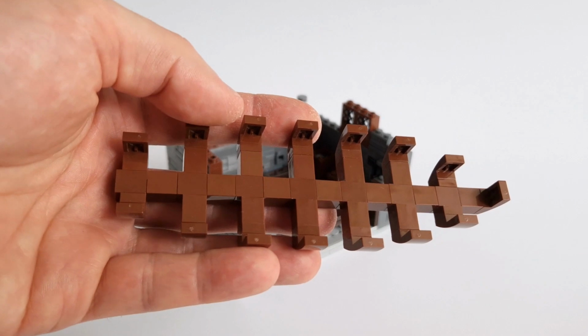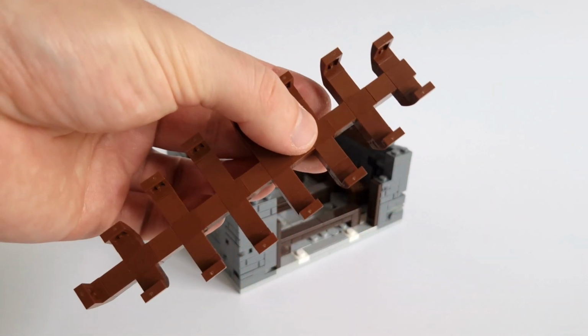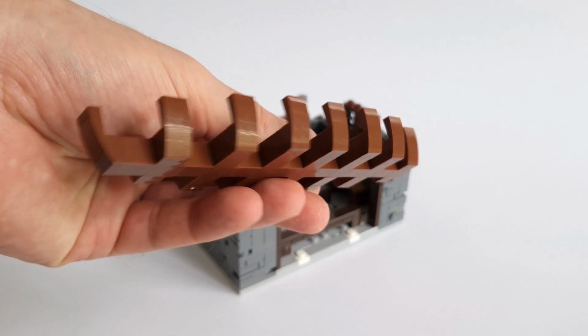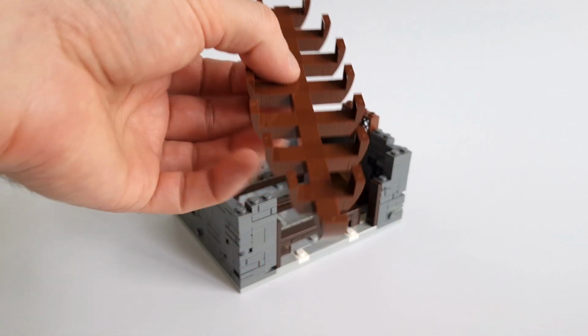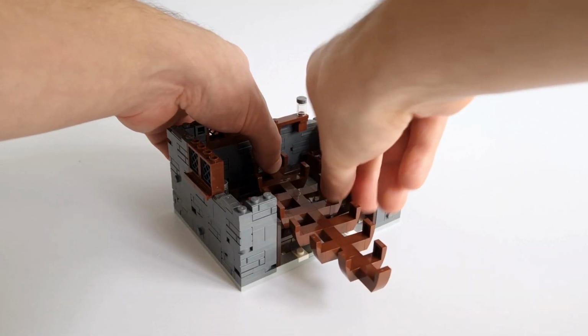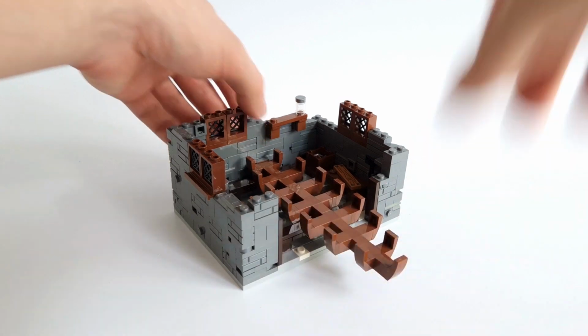Time for the main detail of this workshop, the boat, or rather an early version of it. Built with the SNOT technique, there are no visible studs here. Looks very cool and I am satisfied with the effect. The boat will be attached at the back, like this.